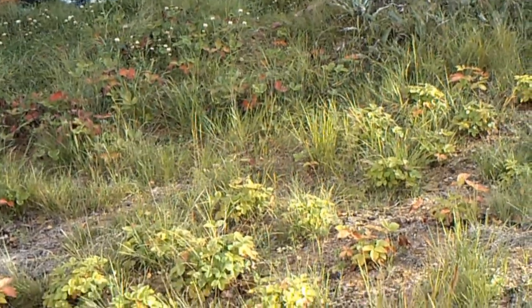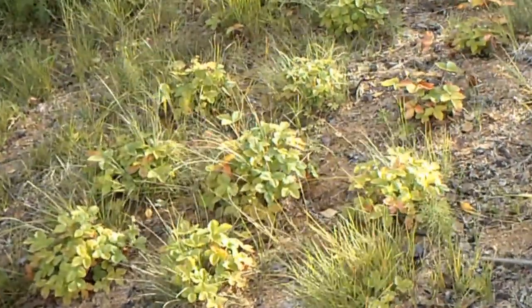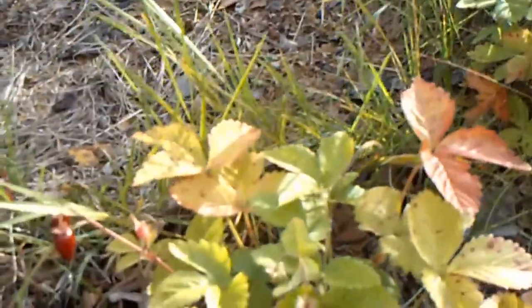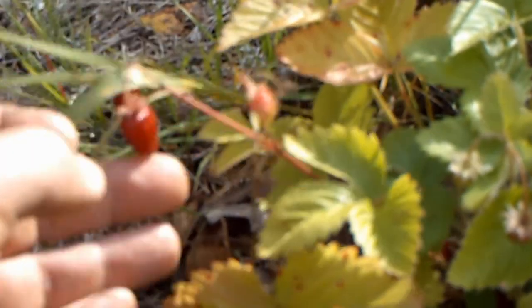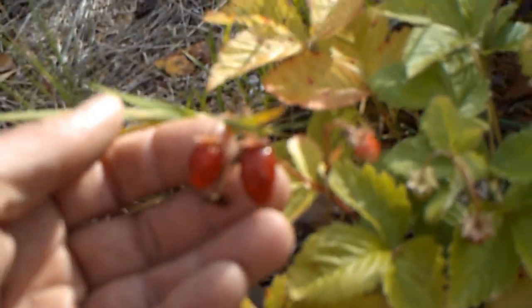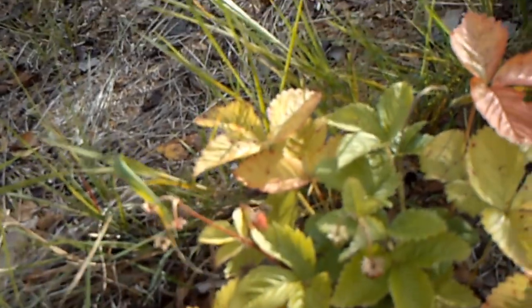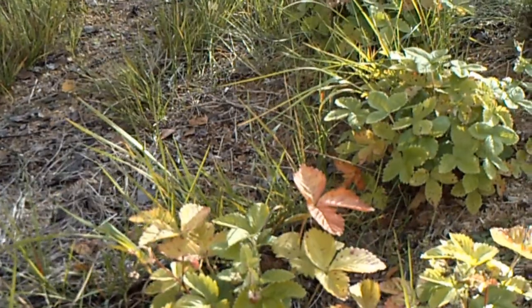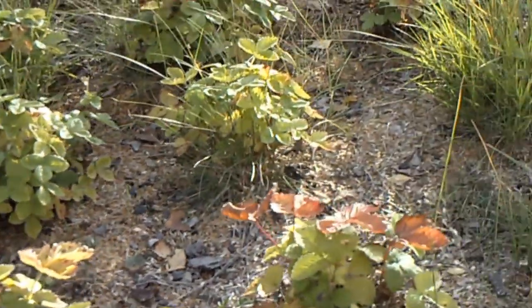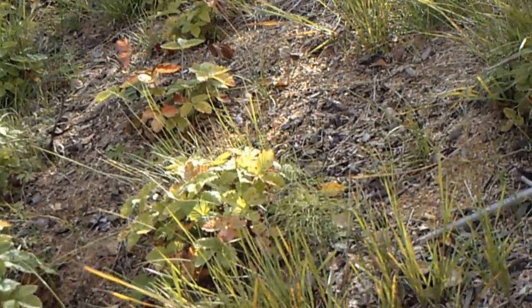Here's a strawberry, and we say smultron. There's a few smultrons here. I'm going to have to eat these. They're wild strawberries, so you see they're quite small, but they're very intense. Very intense strawberry. Wow, those are good.